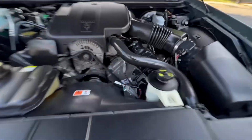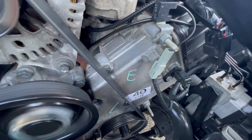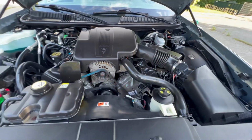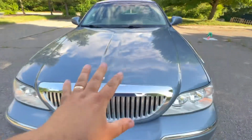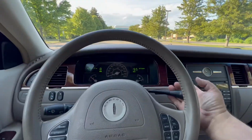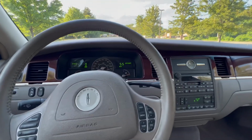I mean, just look at how clean the block is. You can still see the original markings and stickers. Just real clean, real presentable. Now let's take it for a drive. All right, now let's take her for a spin.